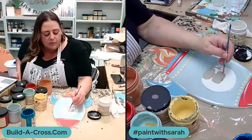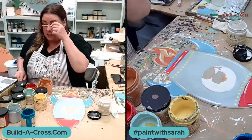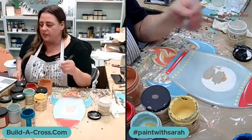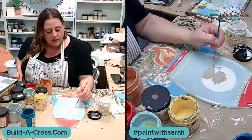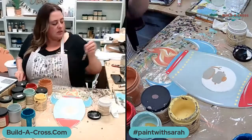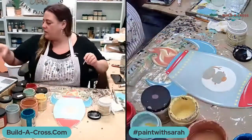Yeah, I saw a picture on Google of a robot in a rocket ship. So, I thought it would be fun to add it in. This is not part of the paint by line. I'm just drawing it in for fun. You could put an alien in there. You could put an astronaut in there. You could leave it blank if you don't want to do anything. I just thought it would be fun to add this in for a kid's room. Super easy, quick.